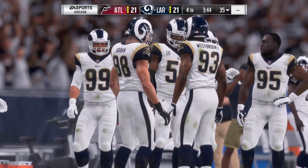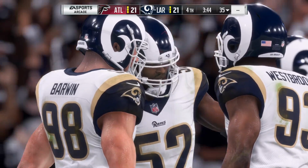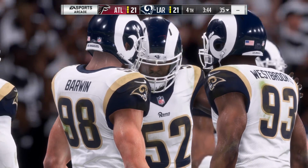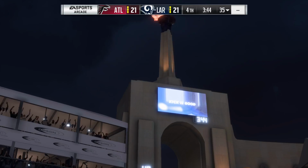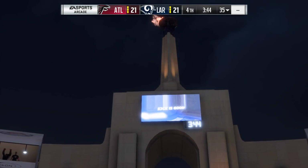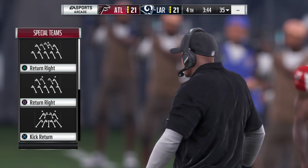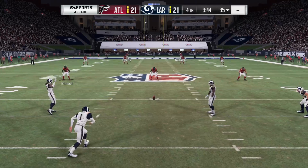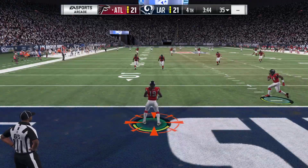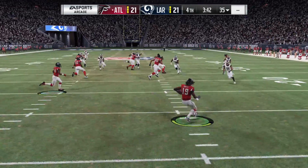So that winds up a seven-play drive all told. And it winds up with a touchdown for Los Angeles. Set to go now with the kickoff. These two teams all even again as we continue in this wild fourth quarter. This is fielded a couple yards deep.